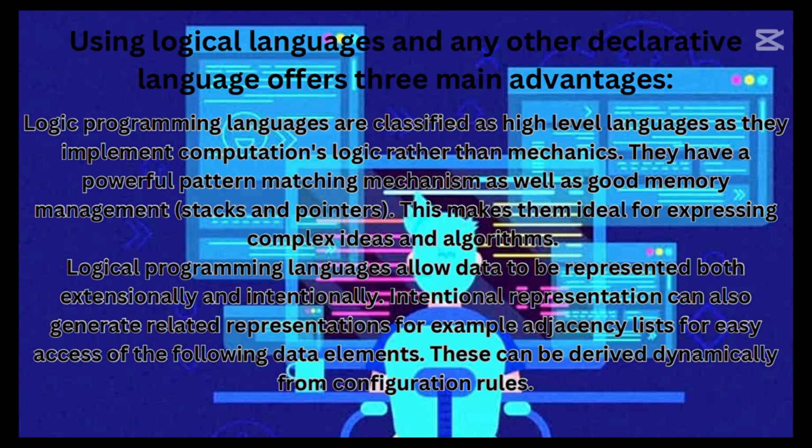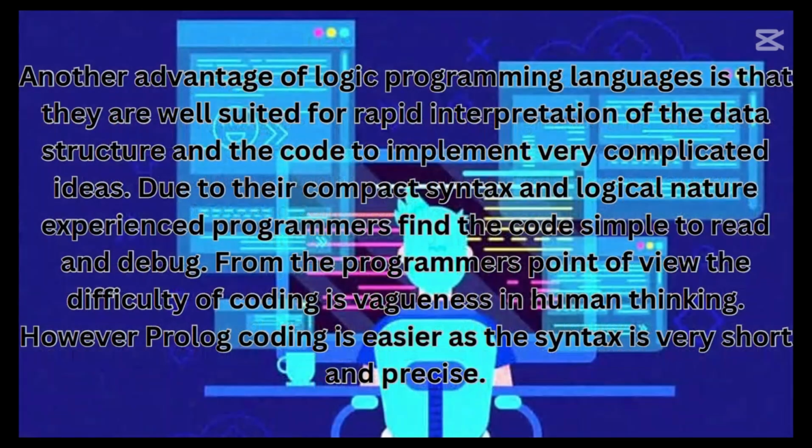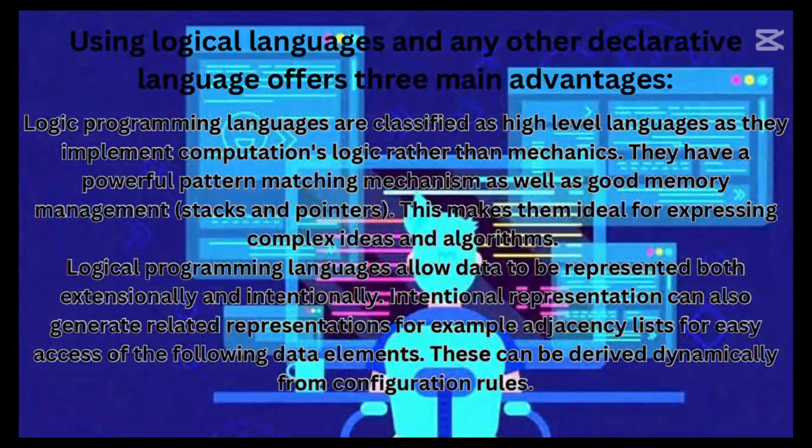Logic programming languages allow data to be represented both extensionally and intensionally. Intensional representation can also generate related representations. For example, an adjacency list for easy access to the following data elements. This can be derived dynamically for configuration rules.